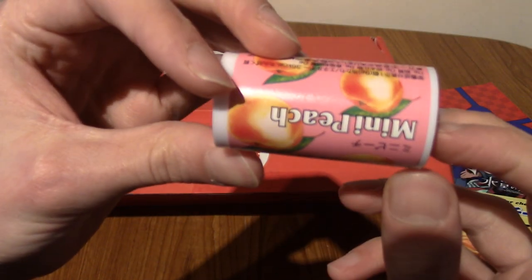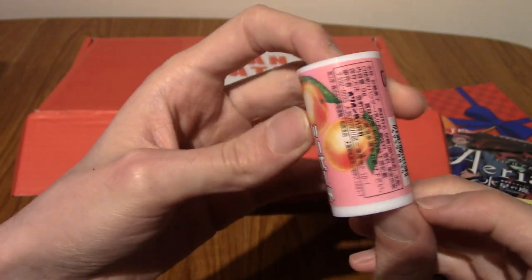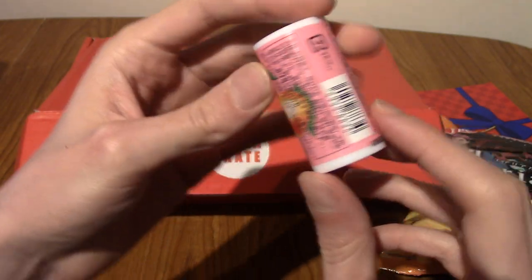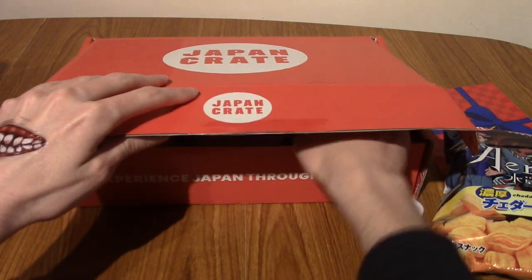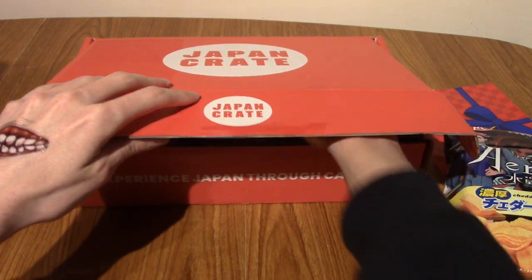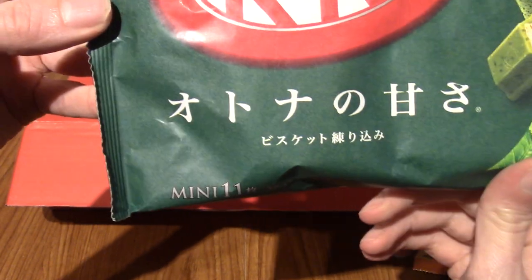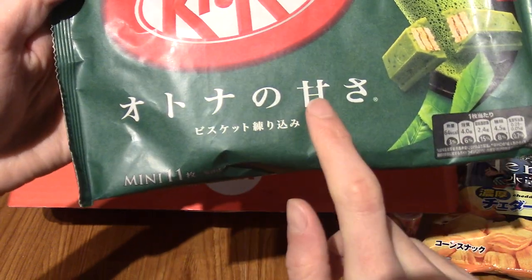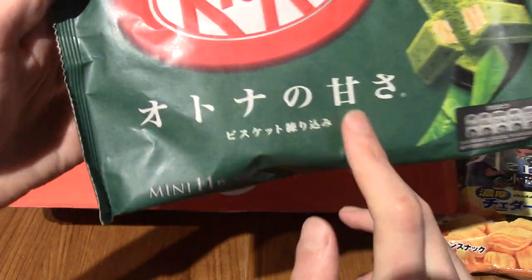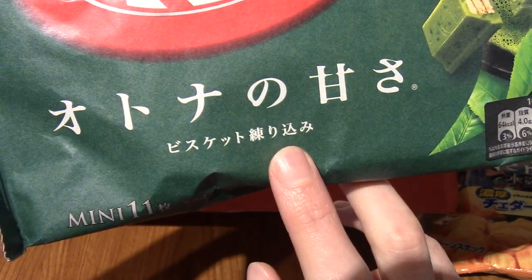Next up, I do believe we had this last time, right? This is Mini Peach. So I want to say it was mint last time. It's like a plastic tube with lots of little mint things in. Obviously, this is probably going to be a bit of a quicker video because I won't have to look up the names of stuff. Okay, I feel something familiar. Ooh, we got some Kit Kat. We got... Oh dear, this is in kanji. So we've got Oto na something kanji ra, and then Bisuketo something something ri mi.